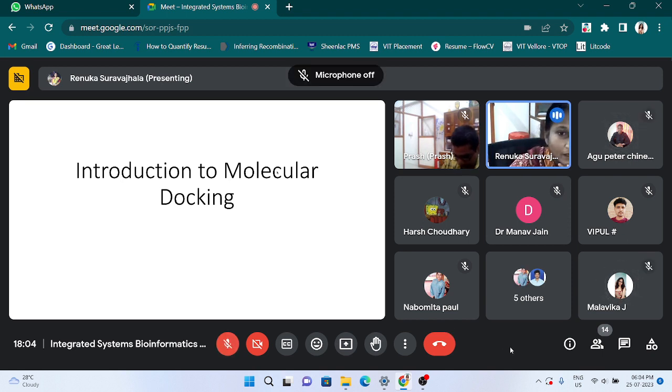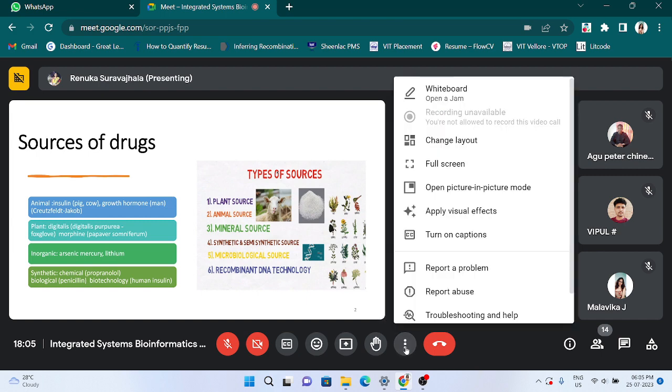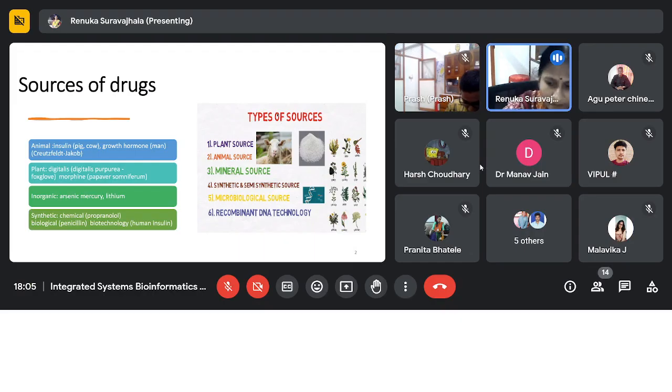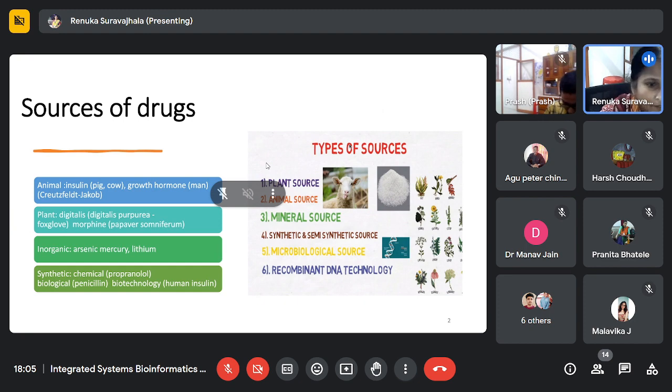So, just before going to molecular docking straight away, I just want to talk about why we have to consider molecular docking in our studies, and how it helps in identifying the lead molecules. As you all know, we have various sources of drugs and chemical molecules, which can have some kind of impact on our system. These sources of drugs come from animals, plants, inorganic, synthetic materials, and all. And these are very important in various mechanisms and pathways, in different ways.